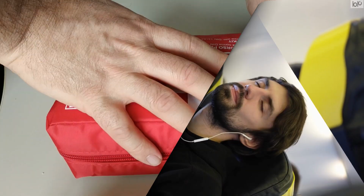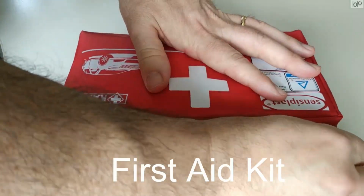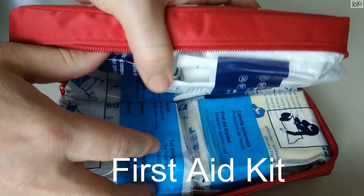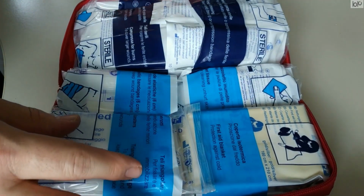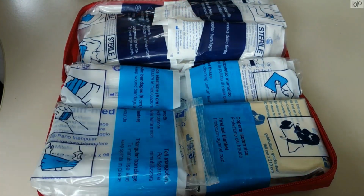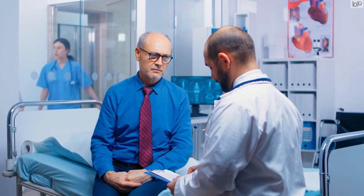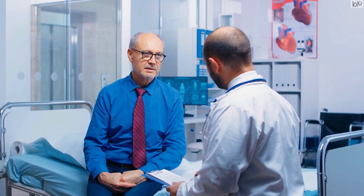Keeping essential medications and a small first aid kit easily accessible in your carry-on luggage can provide peace of mind in case of any minor health concerns that may arise during the flight. Furthermore, consulting with your healthcare provider before your trip to obtain any necessary prescriptions or medical advice can ensure that you are adequately prepared for potential health-related challenges.